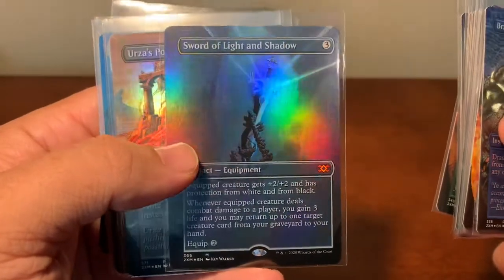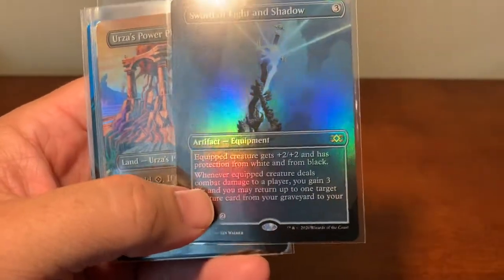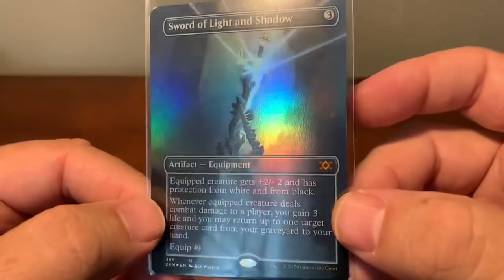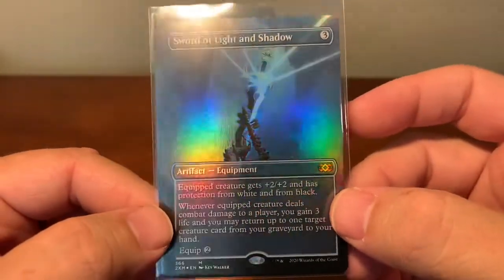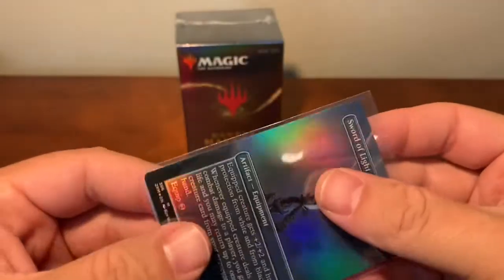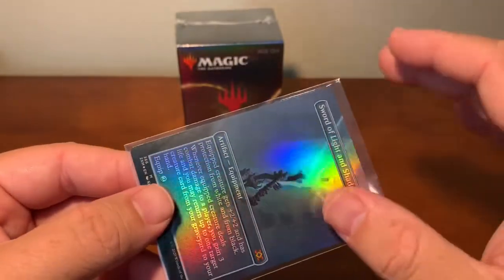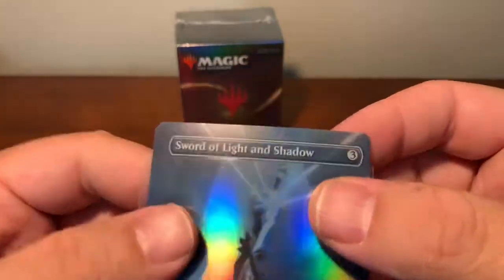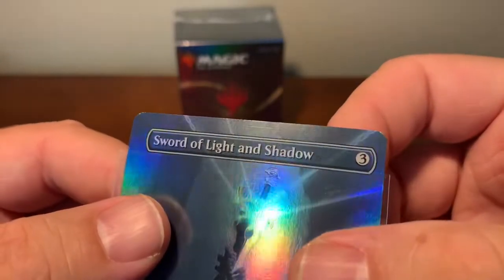So here's a Sword of Light and Shadow. On this one, this particular card has a number of issues. It's way off center, left to right, which I've seen quite a few of these out there. And furthermore, probably half the cards that I pulled from all 10 of these packs have this unsightly print line that you see going right across the top margin there. Do you see that?